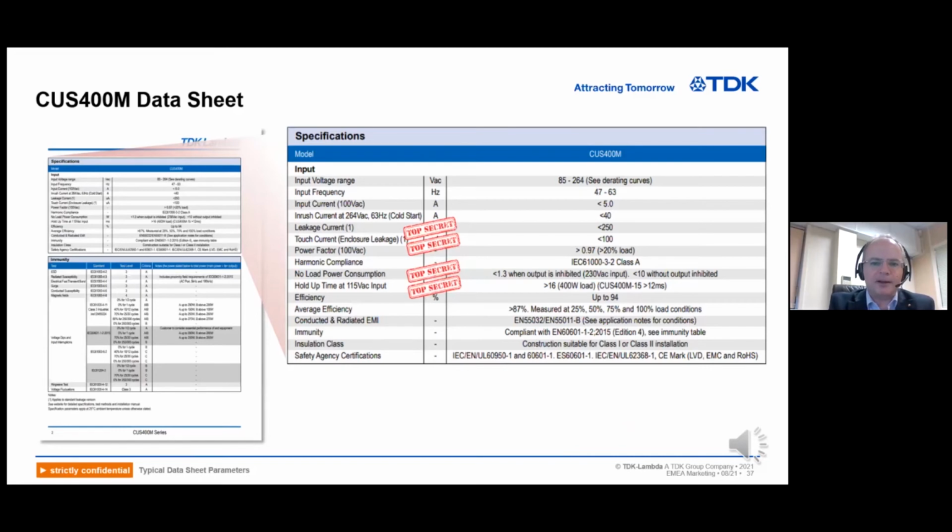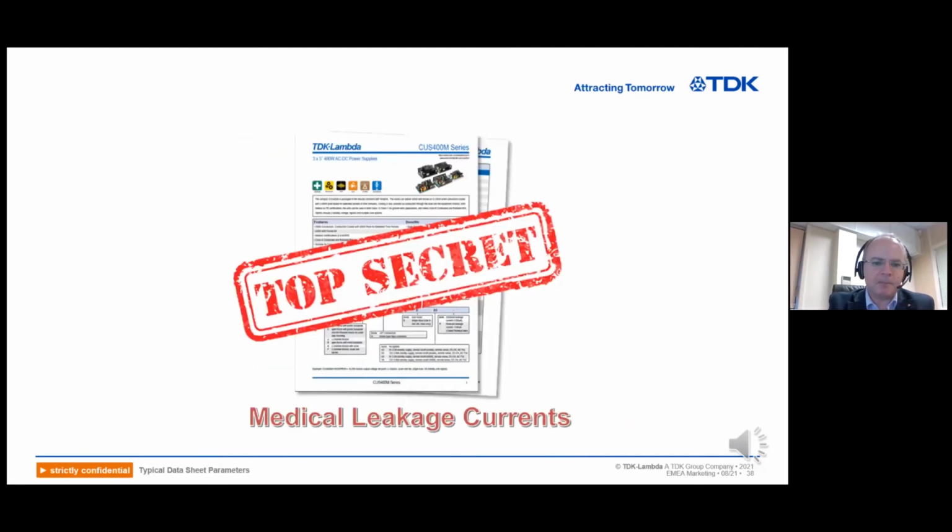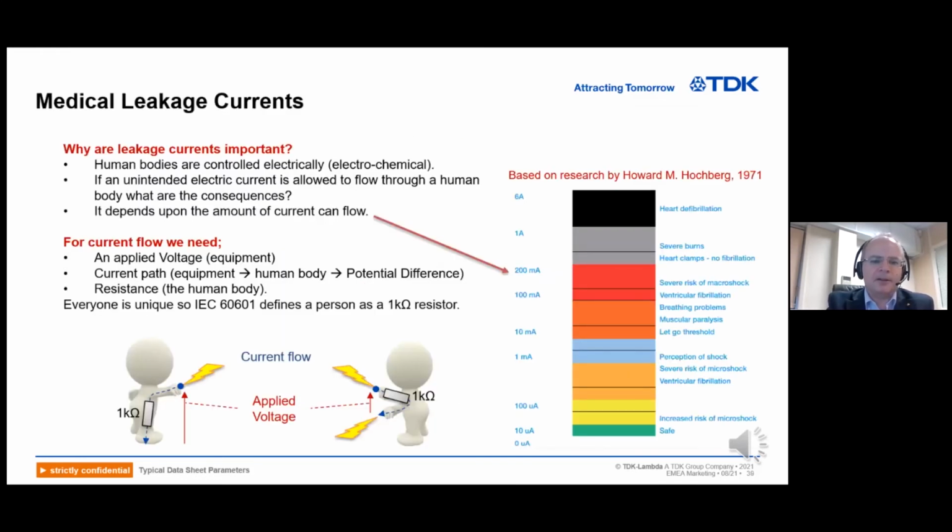We're going to have a quick look at some other parameters as well, like leakage current, touch current and power factor. I'm only going to briefly touch on medical leakage currents, but it's a medical power supply, so it's important. If you need another webinar on this, then please let me know, but we're going to quickly flick through the next few slides. The key thing is leakage currents are important, definitely for medical applications. We're all controlled electrically internally, and if we apply an external current to our bodies, then we will feel that effect.